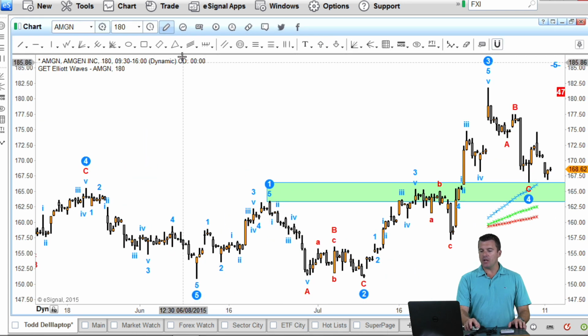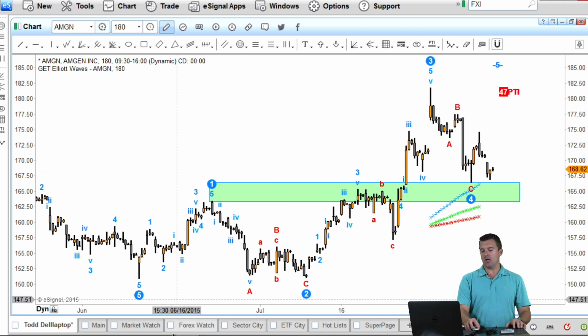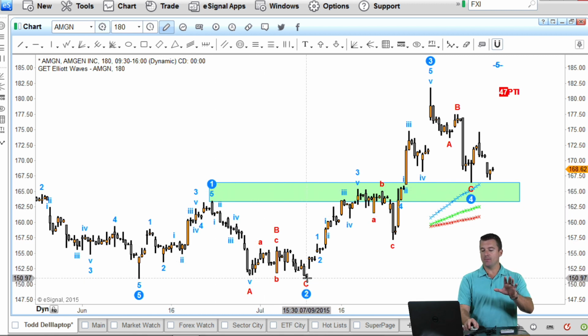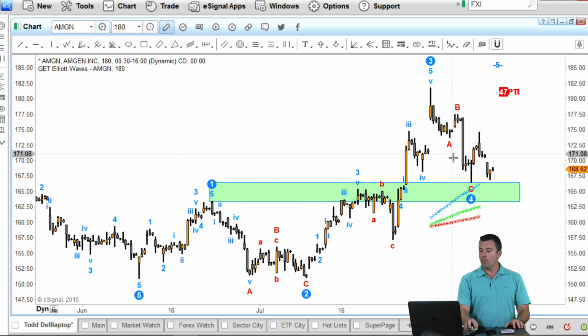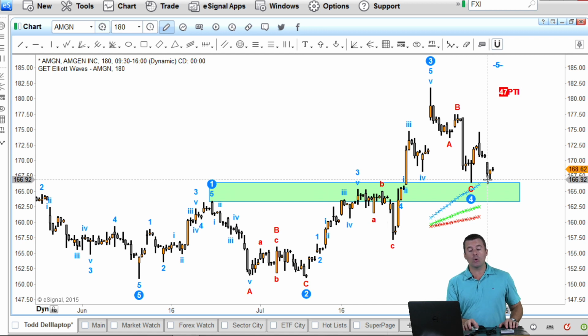So if you look at AMGN on the 3-hour chart, we have a really nice Elliott setup here using eSignal Advanced GET. You have a rally up in 1, deep ABC pullback in 2, but we did not break below the beginning of 1, so we have a potential uptrend on our hands. We rally up in 3, pull back in 4, and a nice ABC. Okay, I like it. We have a PTI, profit-taking index, of 47. Generally, anything more than 35 is strong, so there's a good possibility that we could see a wave 4 low.